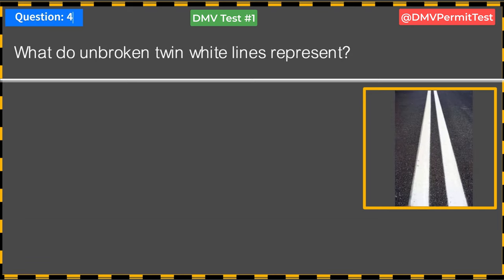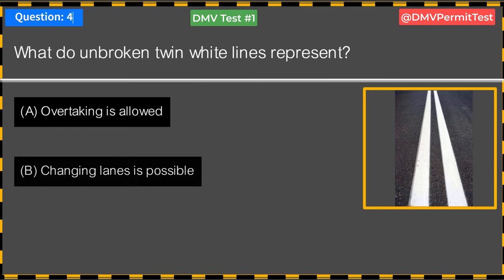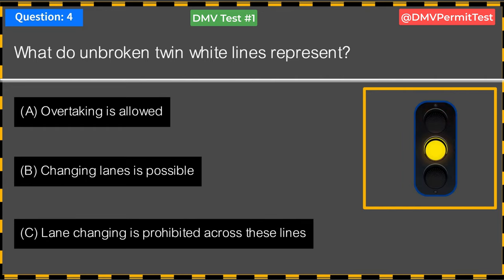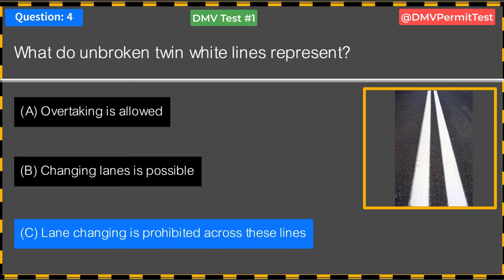What do unbroken twin white lines represent? A. Overtaking is allowed. B. Changing lanes is possible. C. Lane changing is prohibited across these lines. Answer, C. Lane changing is prohibited across these lines.